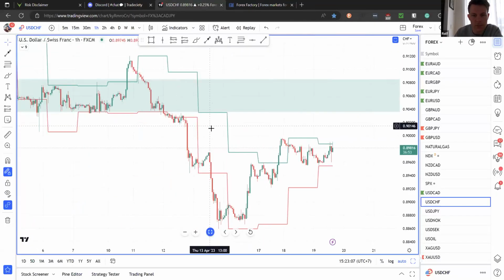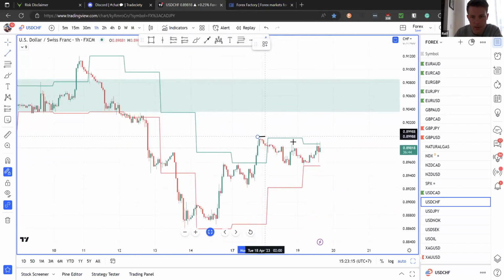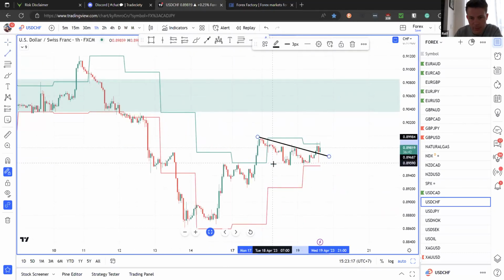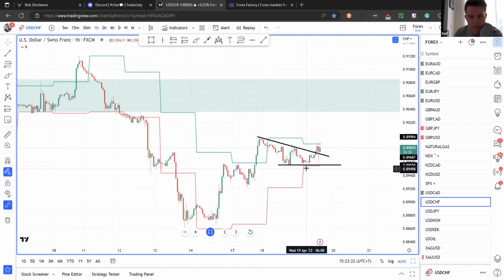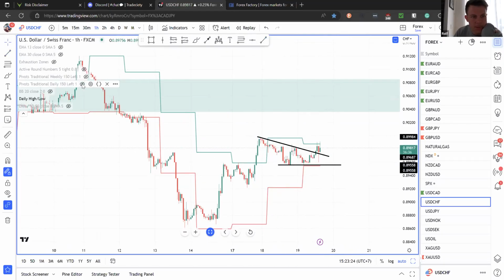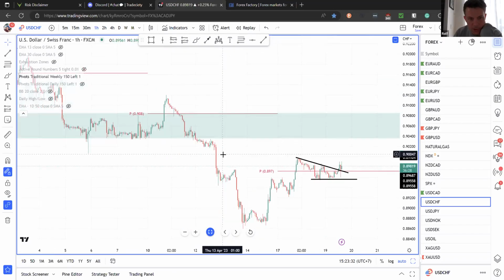Let's take a look at the lower time frame. Interesting chart pattern. On the lower time frame, we are short-term bullish. You can see we are just having this flag-like or triangle pattern. It's just around the weekly pivot here.